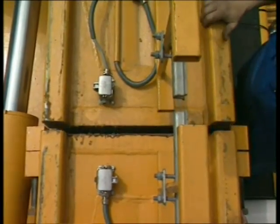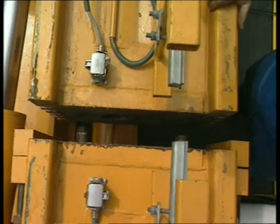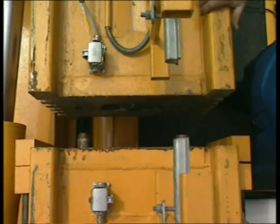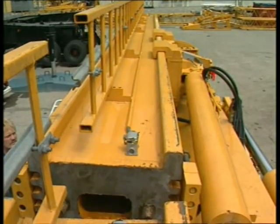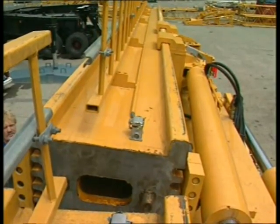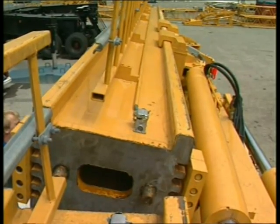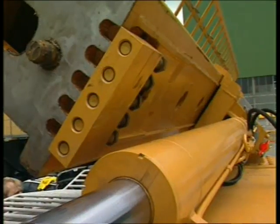In order to minimize the length for transportation, the leader is unscrewed and moved apart. The design of the screw connection is such that all necessary parts remain on the machine. Afterwards, the lower part of the leader is turned to the right side by the turning device.